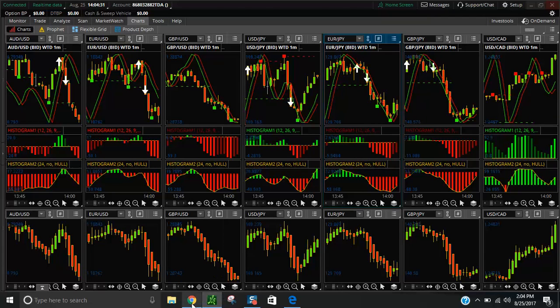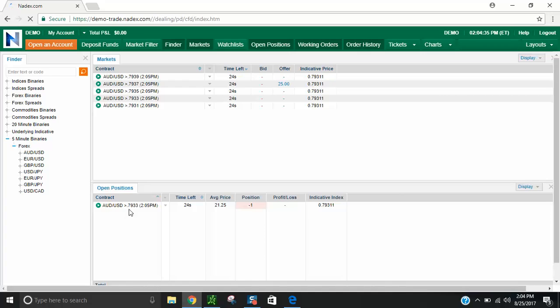So here it's at 79311. The strike price is 7933. This is going to be a $21 profit made in 5 minutes. And I'm kind of just showing you how to read these charts.